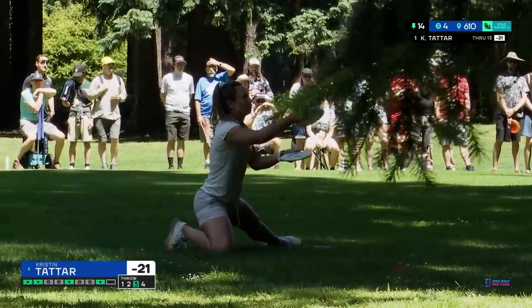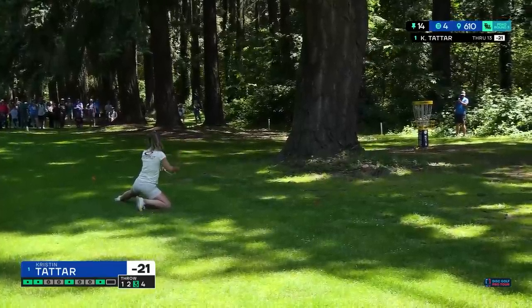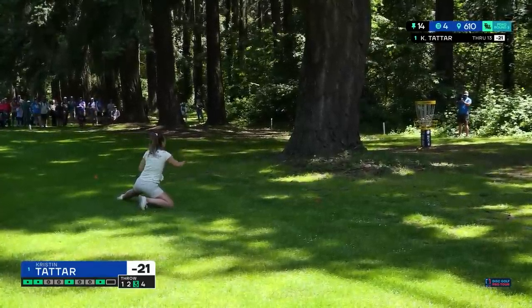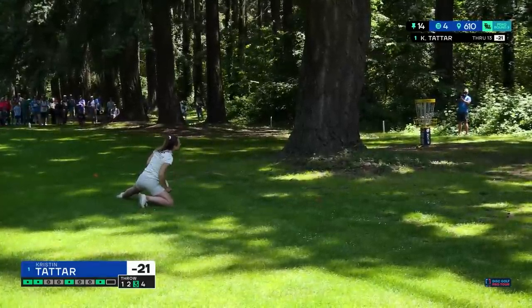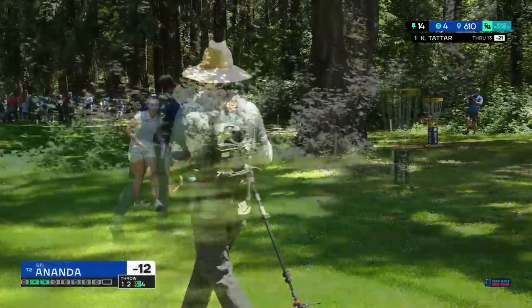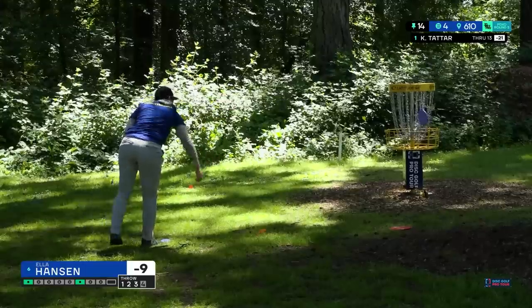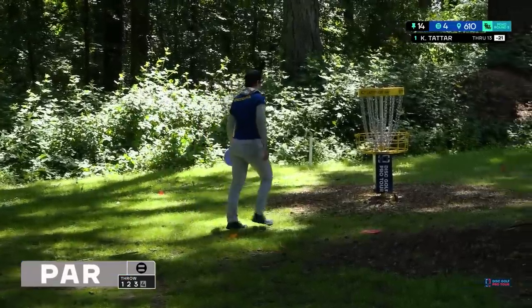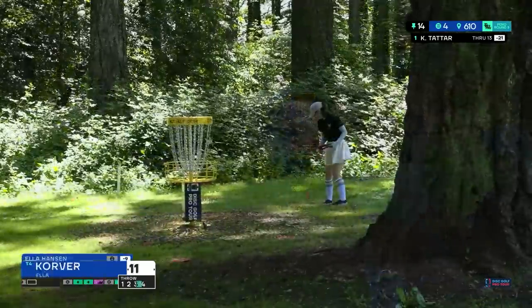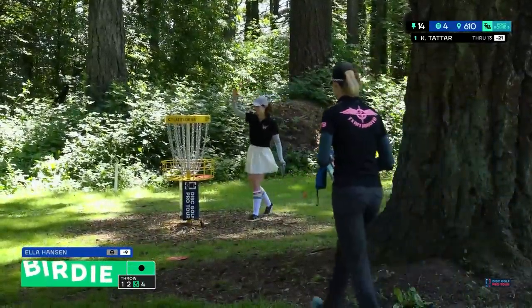Oh, Kristin dealing with this tree. Straddling to the right on a knee. Still looks like she has to hyzer it. I thought she was going to do it. And when it's all arm, you have to kind of calculate. And it's probably her first from the knee. I mean, her only one for the whole tournament. Yeah, that's true. Having to pull it out late in the round like that.